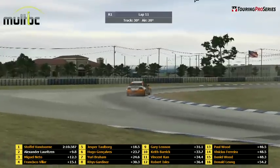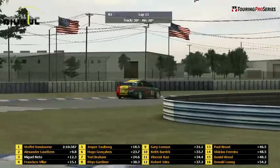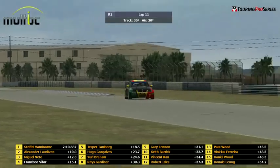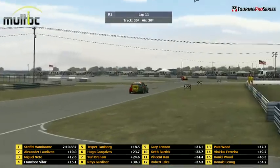This looks like a blown engine. The way he pours smoke off that car. It's like me driving a Clio. Next up in third place, VR is in 4th, still a very lonely 4th place at the moment, but this is looking good for the team championship. It is. Let's watch for the next split.